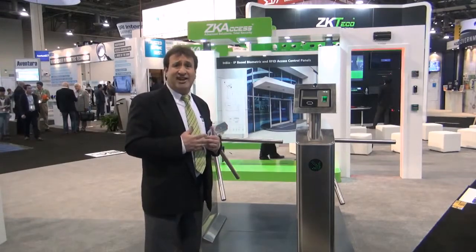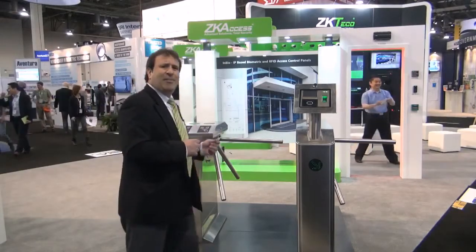Now, traditional turnstiles are typically accessed by a card, where you flash the card in front of the turnstile. But of course, cards can easily be misappropriated. And even worse, they can be forgotten. How many times have employees raced to their buildings, forgotten their access card, had to get processed through security, they're late to the office, the embarrassment of telling their boss, and so on.